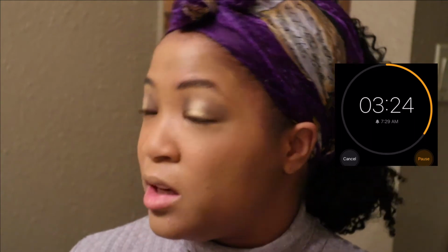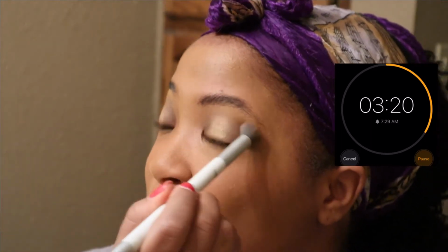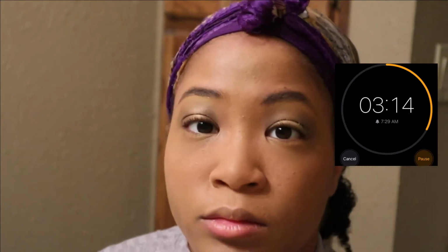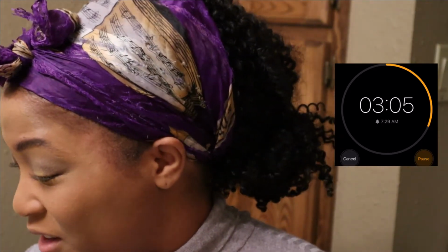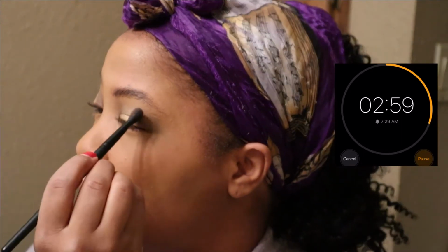Then I'm gonna take my blending brush. I'm not putting nothing back in order, y'all. I'm gonna take my blending brush again and try to... I'm not happy with that at all. I have 3 minutes left though. But the worst of it is done. Well, really, no, it's not, because I still have to do eyeliner.